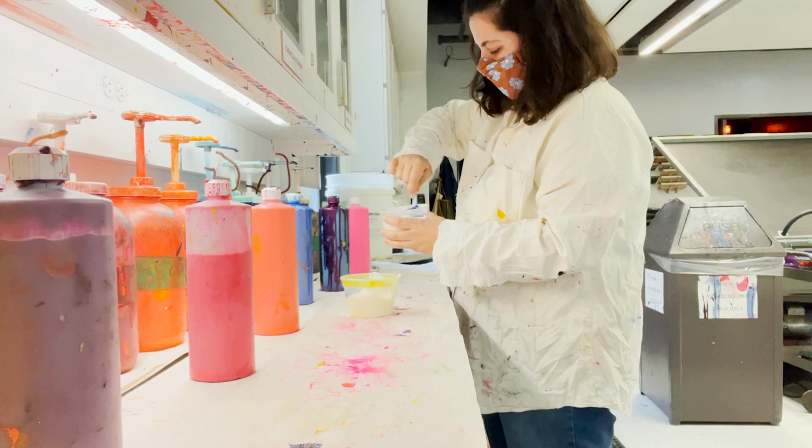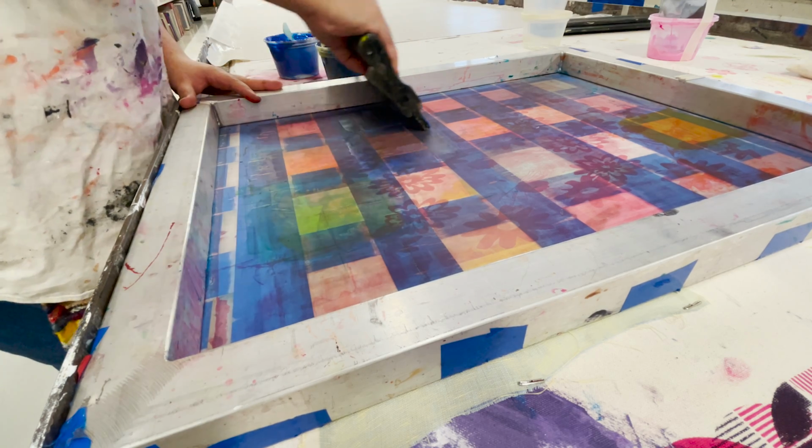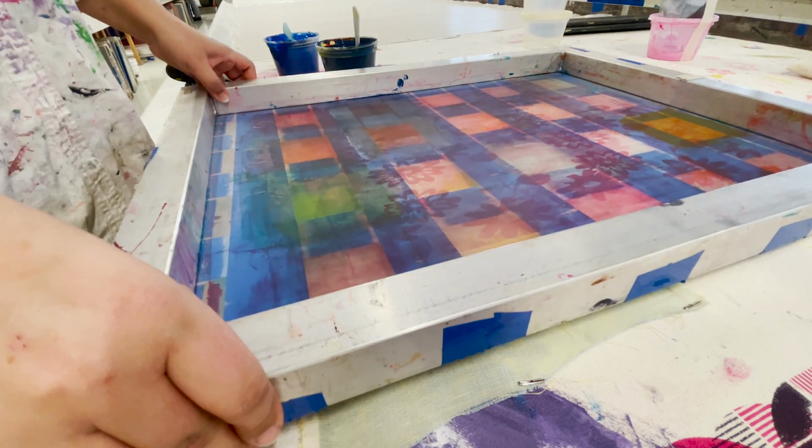Since my design is so wacky, I wanted to go with something a little bit subtle for this print, so I created a monochromatic colorway that was made up of shades of blue.